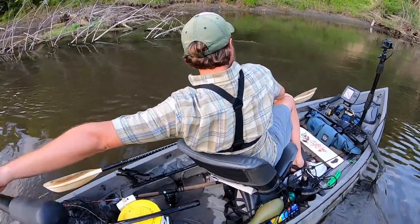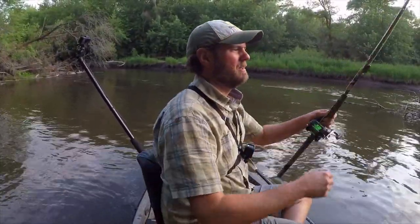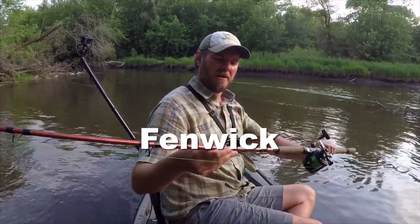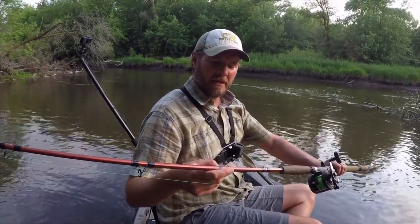Hopefully, we can catch a giant out of it. Just tell you quickly what I'm using. This is an Elite Tech Predator rod. It's a medium heavy fast, 8 foot.